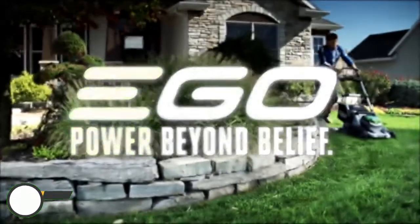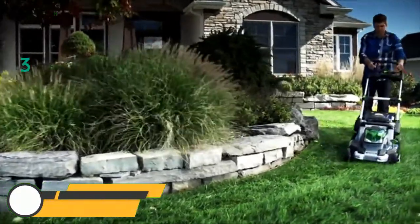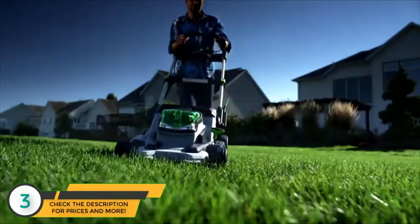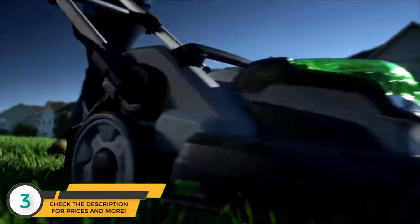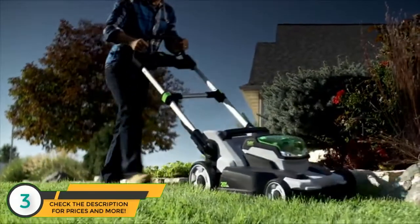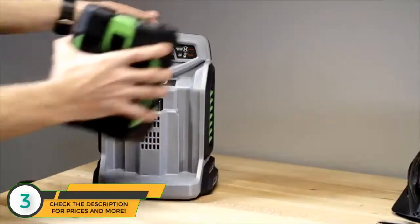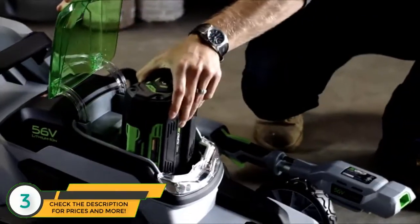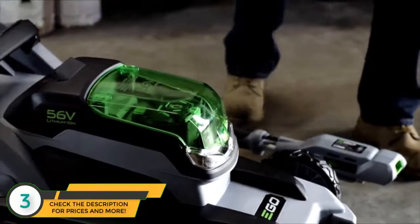The Ego 56-volt Power Plus lawnmower makes no compromise between power and convenience. An industry first, 56 volts of lithium-ion power deliver everything you need to get the job done, with a full recharge in 30 minutes or less. Effortlessly switch the battery between tools so you never have to stop what you're doing.